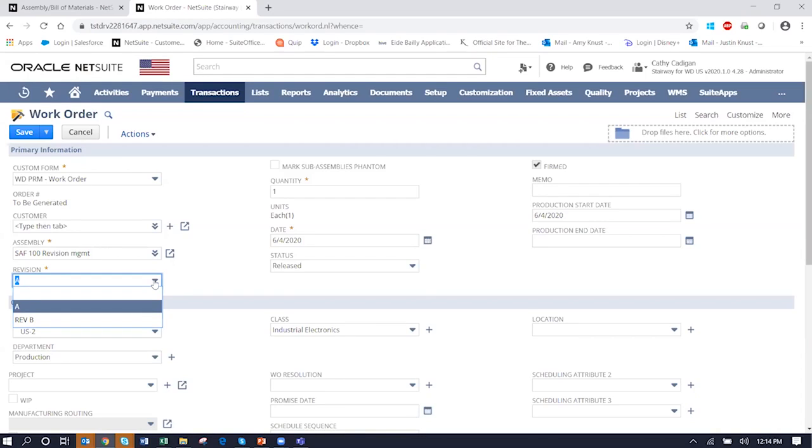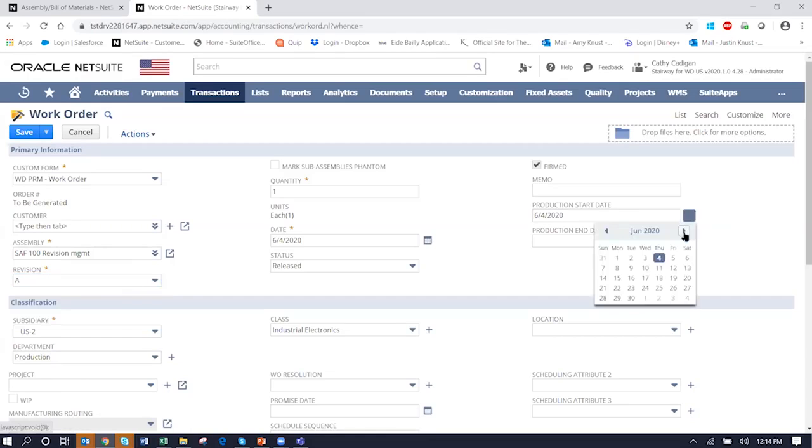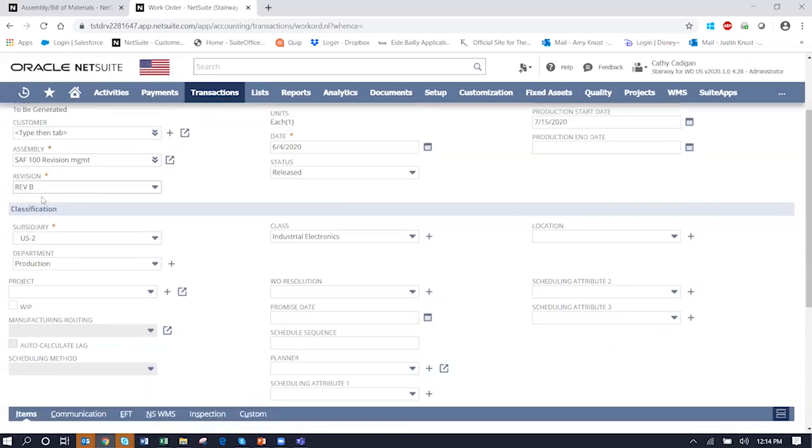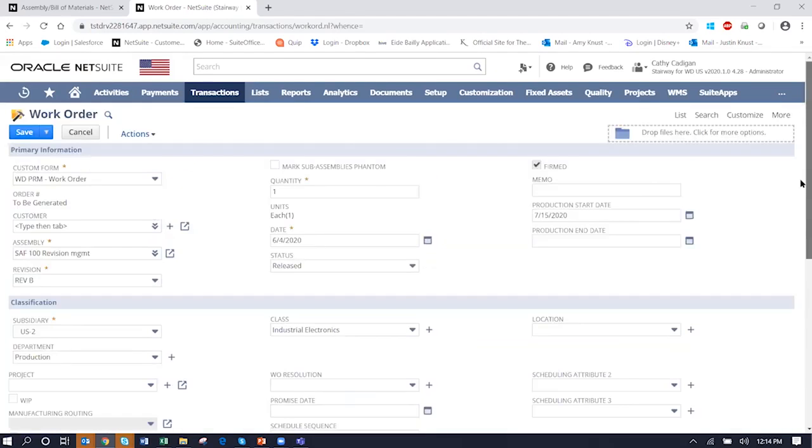Now, if I would default this production start date to be beyond July, say July 15th, it will automatically assume I want to build to the effective revision on that date, right? Just like it did with the effectivity date. So they work in a very similar way, but it's a manual process with no approvals to make changes to your bill of materials, and you really don't have revision level history. These are some of the new features that are available when you enable advanced bill of materials and revision management.